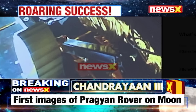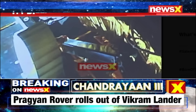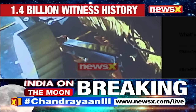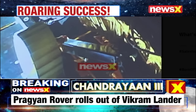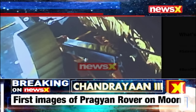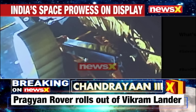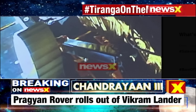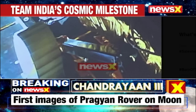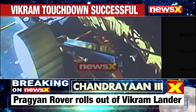Jayaprakash, interesting to note that the rover is going to be remotely attached with the Vikram lander. So it can travel up until 15 meters from the lander into the south pole of the moon. So that's also interesting. Absolutely. All the commands have been sent and it's all locked, and all the commands are being given by the telemetry center, the mission center here in Bangalore.